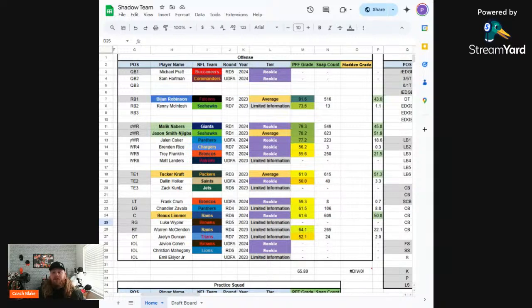As far as receivers go, Malik Neighbors, Jackson Smith, and the Jigba still the top of the list. Jalen Coker moving his way up. You can see that I resorted the list a little bit this week. I'm starting to do it just by PFF grade, though that makes it weird for the wide receiver 4 position. As you see, Brendan Rice jumped Troy Franklin, though Troy Franklin's got a significantly higher volume of snaps. So obviously we'll have to move that around a little bit and get that working.